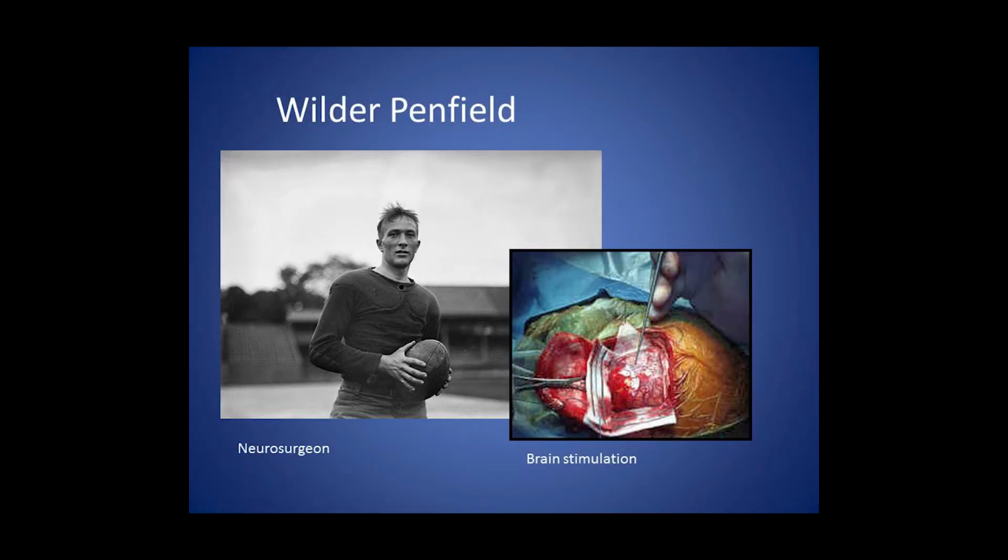I'm showing you this guy here, Wilder Penfield, who was one of the first ones to recognize this and to really study it. So this rather nerdy-looking character, this is when he was playing rugby at Princeton. He went on to become a neurosurgeon in Montreal, and one time was described as one of the most famous Canadians.